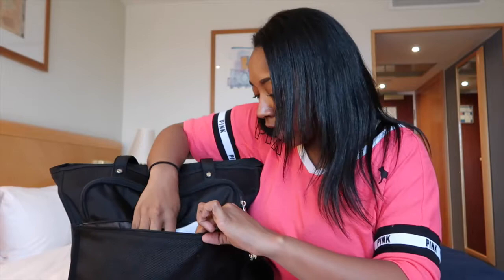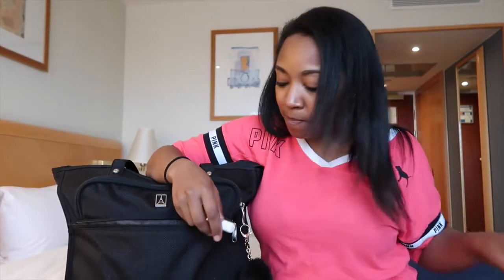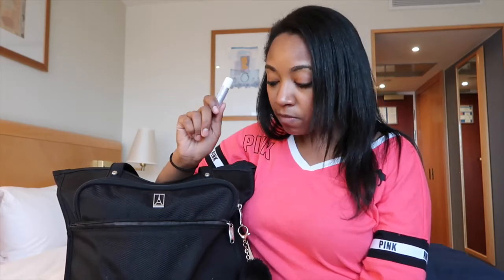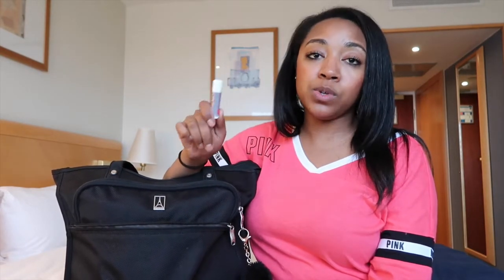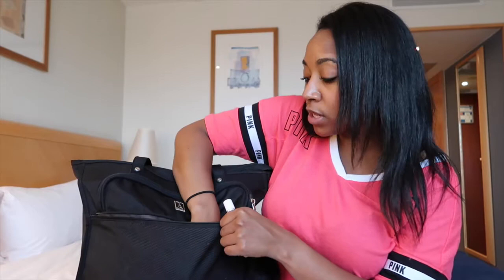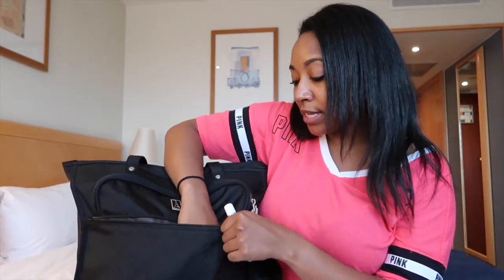In here I have more lady products. I have my chapstick. I am addicted to chapstick. I always have one in my pocket, I always have one here, I always have one in my rollerboard. I always make sure I have this. And as a flight attendant, you will learn the value of all the avenues of hydration, and chapstick is one of them. Your lips are going to get so dry from being in that tube all day, so it's always nice to have.